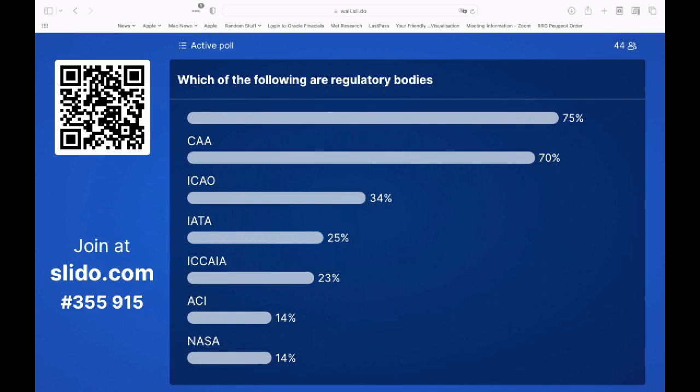So to answer this question, let's think about what a regulatory body does. A regulatory body, by definition, sets regulations. Regulations are law. So they have to have the ability to write law. Now, IATA, ICAO, and ACI are industry trade organizations. They can help write standards that might be used in law or referred to in law, but they don't write law. So IATA is the International Air Transport Association, that's the airlines, that's the manufacturers, and ACI is the airports. They will influence the process.